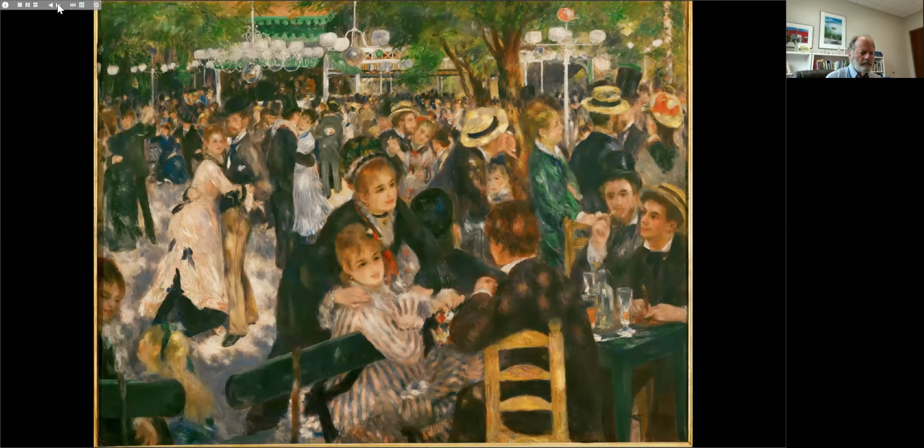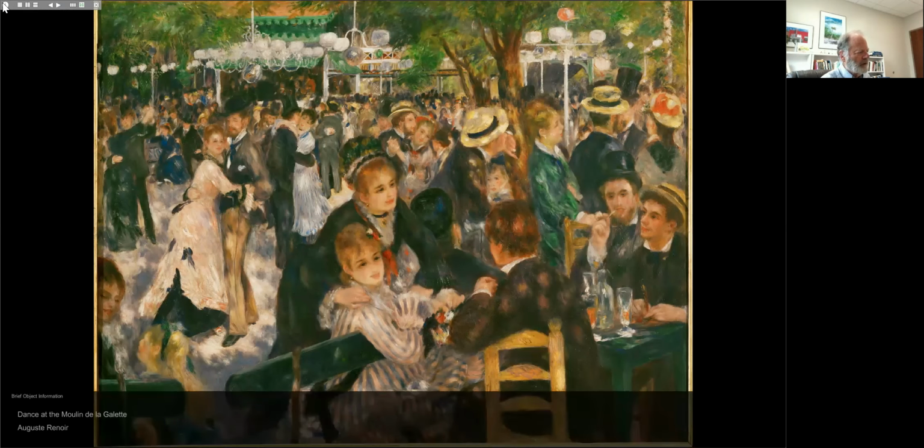Other painters that exhibited with this group were more interested in social interaction and the human figure. And one of those is Renoir, whose painting of Le Moulin de la Galette is seen here. I'll pull that title up, The Dance at the Moulin de la Galette. This dates from 1876.